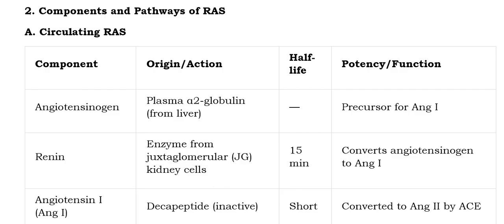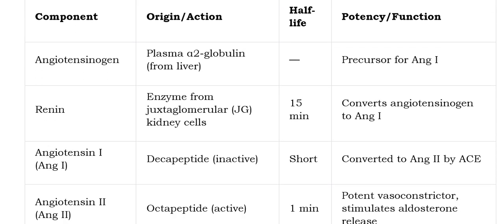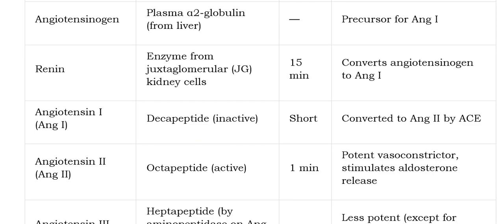Then you've got renin. This enzyme comes from special cells in the kidney, the juxtaglomerular or JG cells. Renin doesn't hang around long in the blood. Its half-life is only about 15 minutes. Its job is to chop a piece off angiotensinogen, creating angiotensin I. Now, angiotensin I, that's a decapeptide, 10 amino acids, and it's generally thought to be pretty inactive, mostly just a stepping stone.